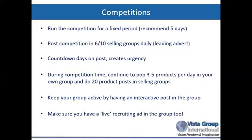During the competition time, it's important that you continue to pop 3 to 5 products in your group per day. Again, this is going to help your opportunity to drive sales, because people come in to take part in the competition, they tend to scroll a little bit and look around. And do remember to keep your most popular products that you've got comments or thank you for your order messages on bumped near to the top.